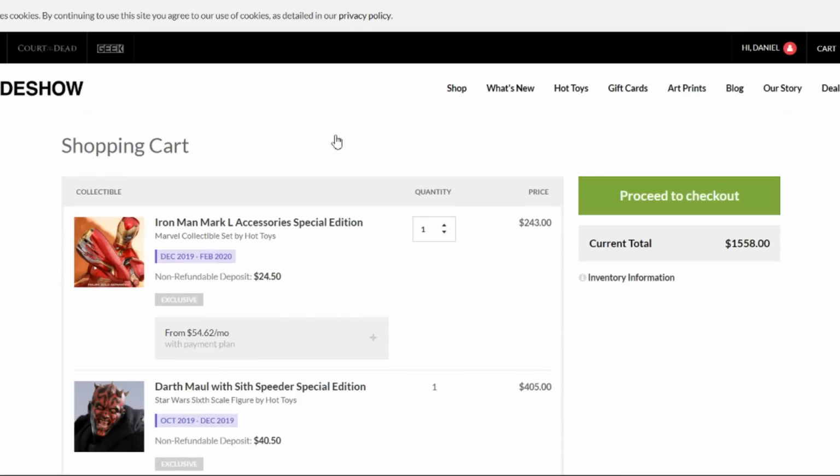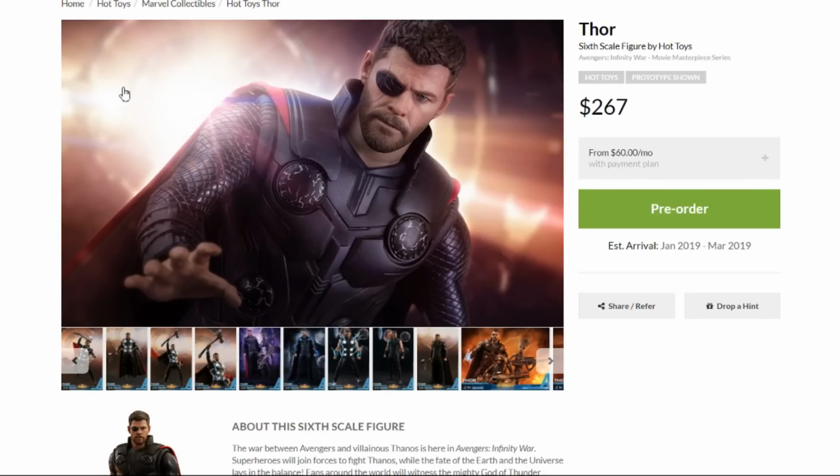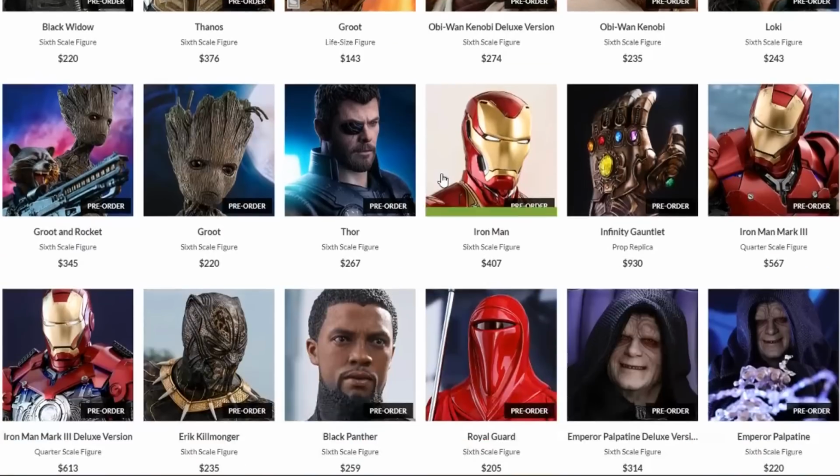Looks like a great figure. I like all the technology they've put into it. All the accessories. And the different arms and things like that. So he's a pickup. And let's see here.